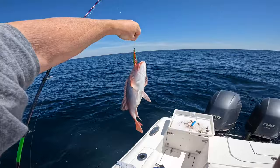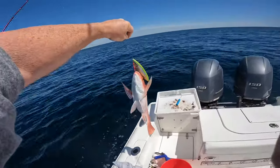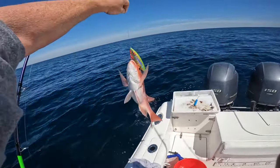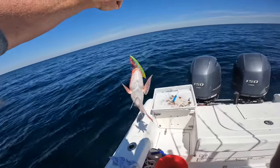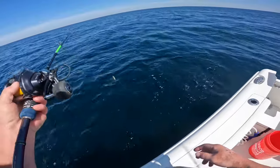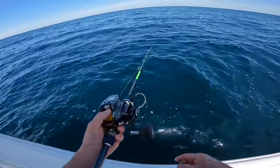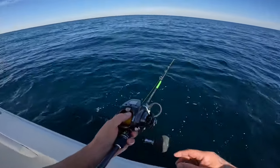I think we are about to make a move. We have caught a ton of nice snapper today. This is probably number 5, I think, on this jig, so either 4 or 5. Hopefully we can find something a little different. Yeah. All right, we have moved again. We are on another pyramid, about 115 feet.